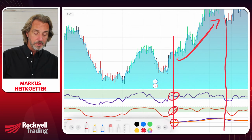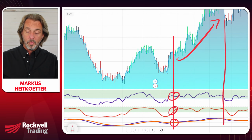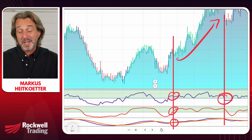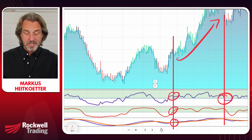Let's try this again. One of these indicators is dipping below 50 again, right? So if one of these indicators is no longer true, now it means that the market is undecided.